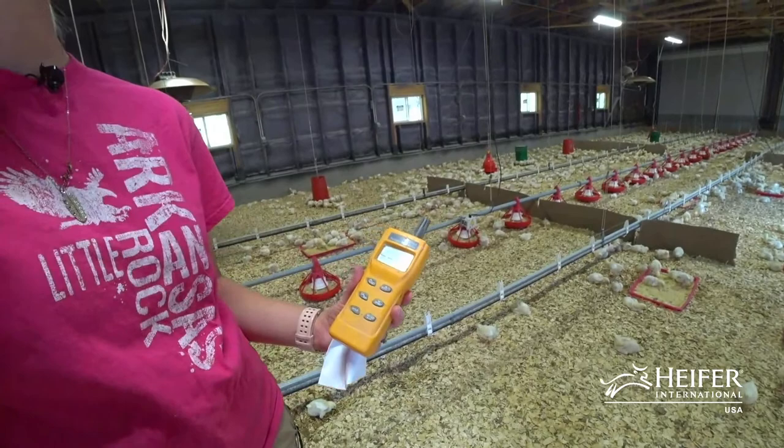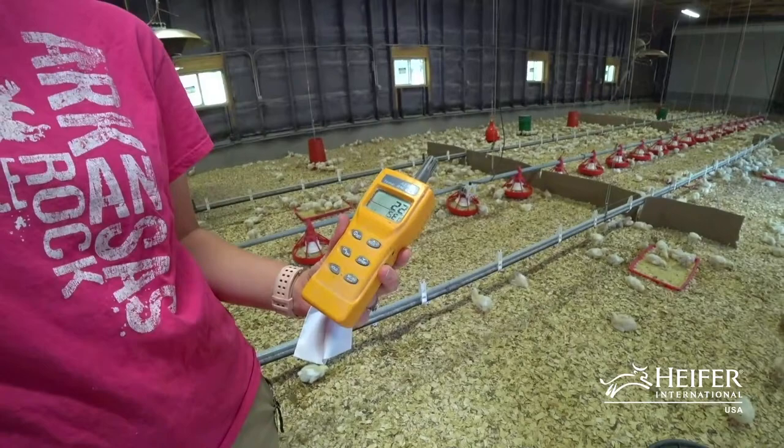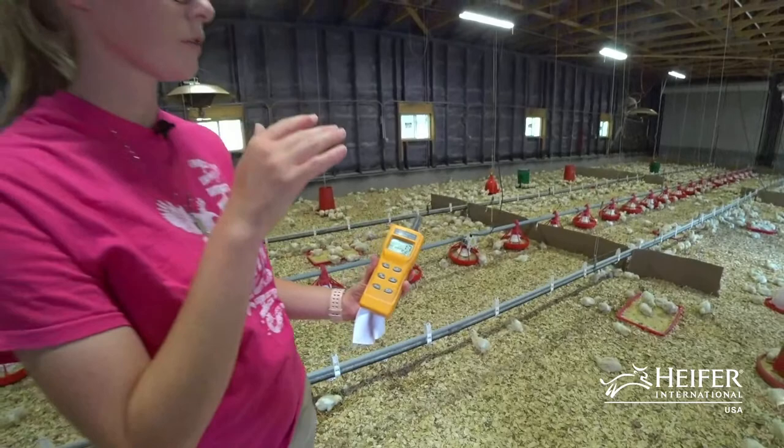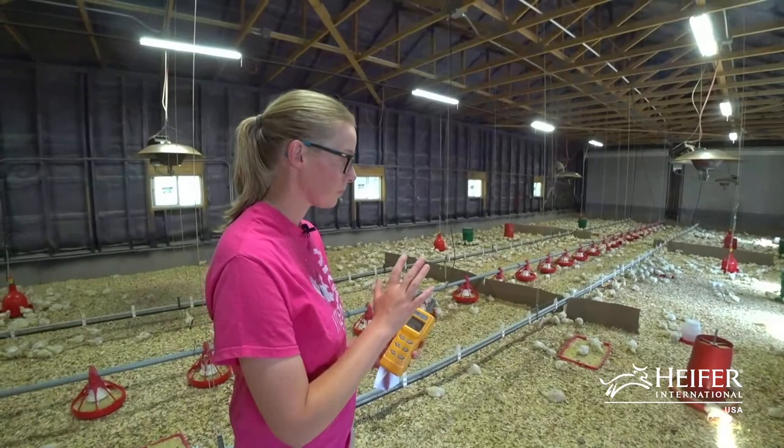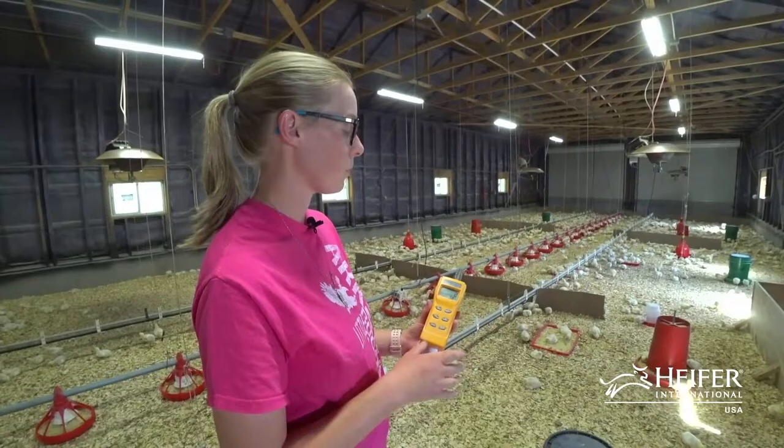What Tyler and I are breathing out right now is carbon dioxide. What the chicks are breathing out is carbon dioxide. And what the heaters inside are burning up is the good oxygen. So that will give us a key idea of how well we're ventilating the barn. Okay, it's about to give us a reading. Let's hope that we're going to live a few seconds longer.